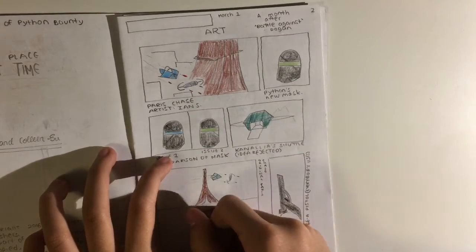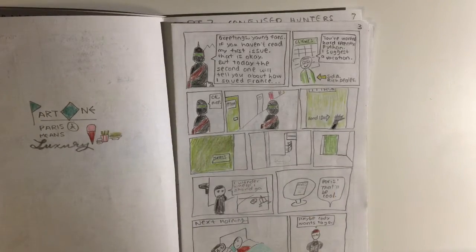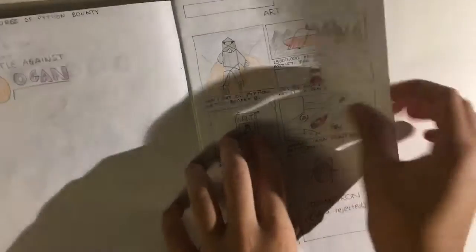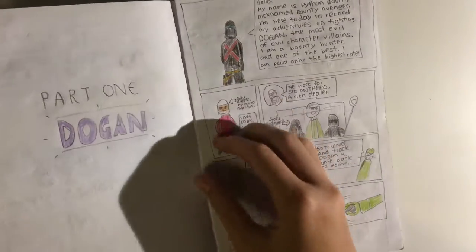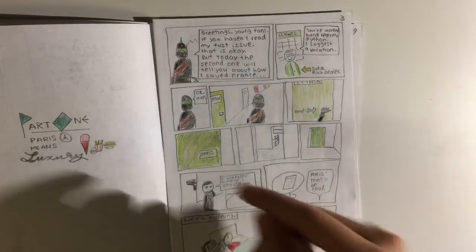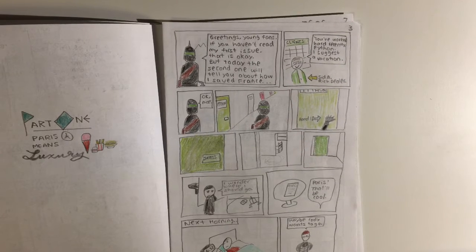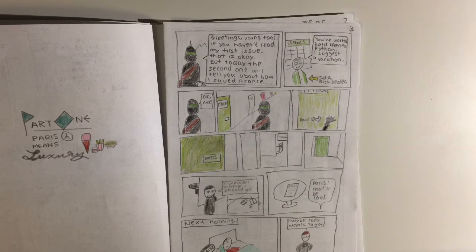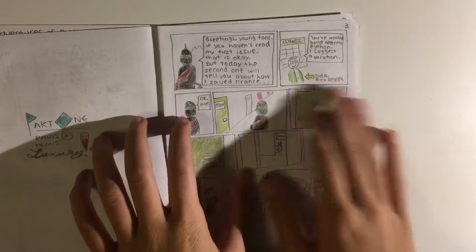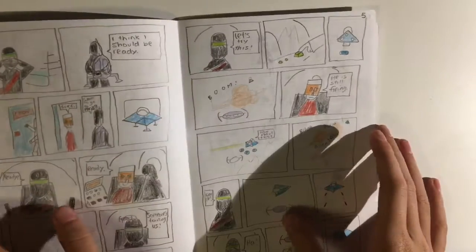As you can see in the first issue, let me get back to the first issue. His eyes and his helmet lights were blue, but here his helmet lights are green. That's one of the fun things I did: choosing the color for his helmet every time. It's not that I kept changing it randomly. It's a purposeful thing that I changed. Every issue it will change. You'll see in the future issues.